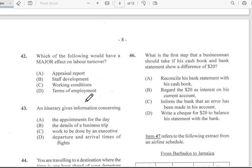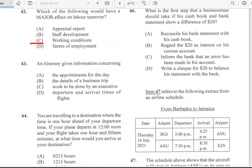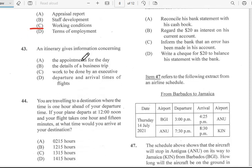Number 42. Which of the following would have major effects on labor turnover? It has to do with the working conditions. Number 43. An itinerary gives information concerning the details of a business trip, not the departure time of the flight.